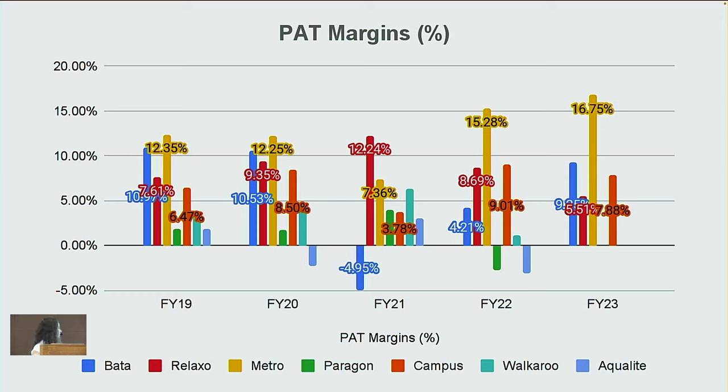So if one were to look at PAT margins, I think Metro has been on the higher side, especially in the last 2 years by a margin. The acquisition of Gravitex, however, was worth 200 crores, and hence it might be slightly margin dilutive initially. Relaxo, on the other hand, has had a hit on margins in the last year as they had to take some corrective measures in terms of pricing.